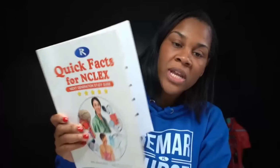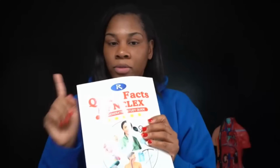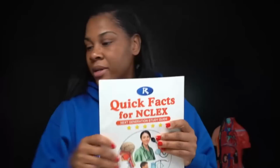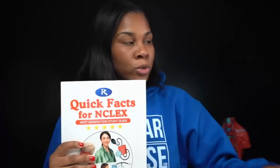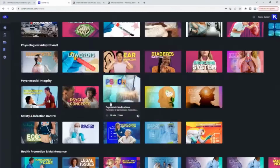So anyways, quick facts has a study calendar. This is half of the program. So if you're just using this book, go ahead. Now, there is more to the program. I'm looking for my V2 workbook and I don't see it. But anyways, the V2 workbook goes with the videos here. So once you upgrade to the full program and you have the videos, then you need to use the V2 calendar.